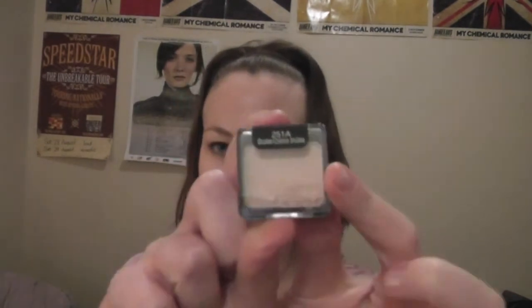Okay, while I was up, I located a couple of things I'd forgotten about. I got a single Wet n Wild in the colour Brulee, which is just a matte sort of skin tone colour, so it's good for blending out harsh edges.